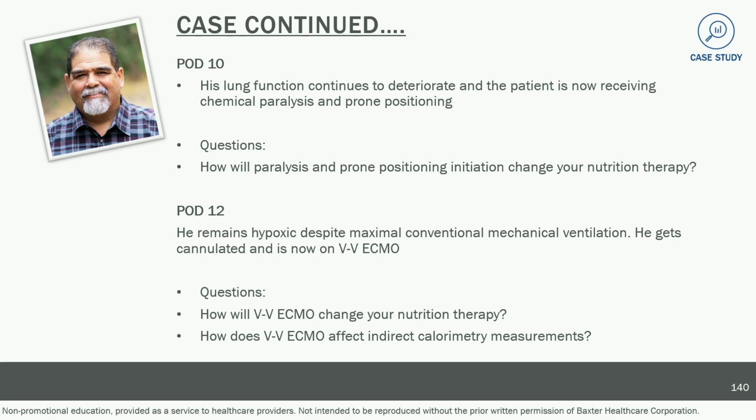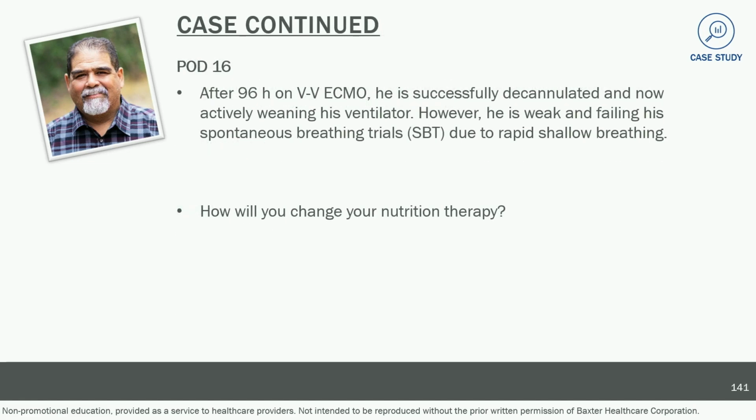Nitrogen balance studies have shown that these patients have a higher degree of catabolism than their counterparts not on ECMO. So we would shift towards lower calories. Even if we weren't able to conduct an indirect on them, we would shift towards lower calories and higher protein at this point.